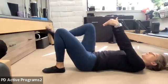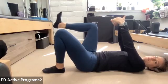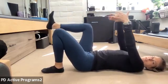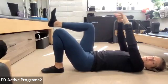Let's see it. Bring one leg in tabletop. Just one. Right leg, let's say, so we're on the same page. Pull the pubic bone towards your nose. Push the pubic bone away. Pull the pubic bone towards your nose. Push the pubic bone away.